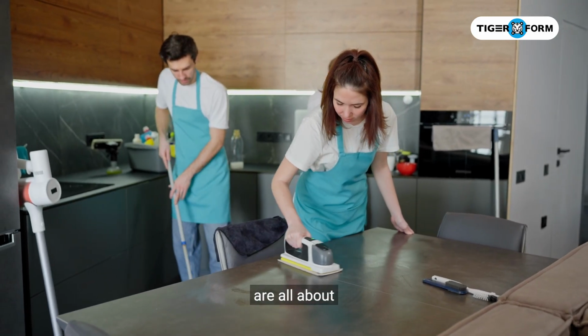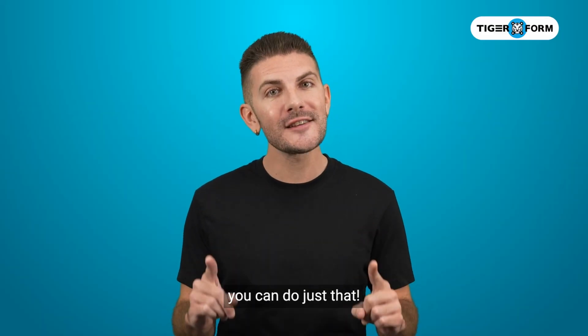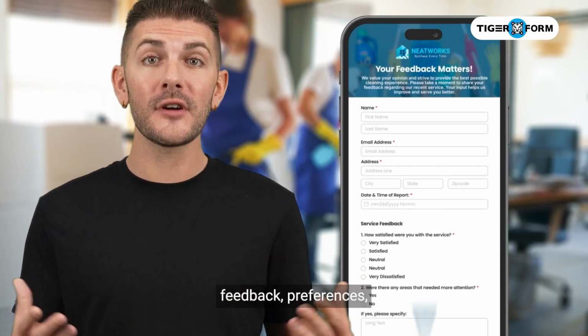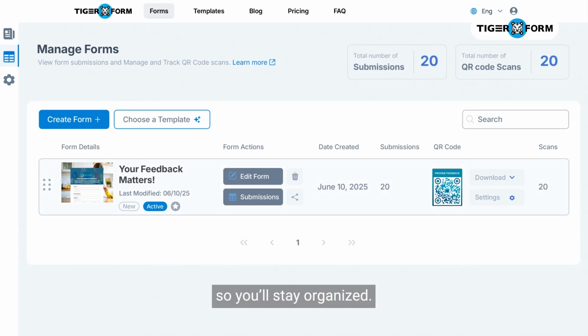Cleaning services are all about keeping clients happy and staying on top of things. With Tigerform, you can do just that. Use it for your invoices or booking forms to collect feedback, preferences, and reservations instantly. Plus, all responses are stored in one dashboard, so you'll stay organized.